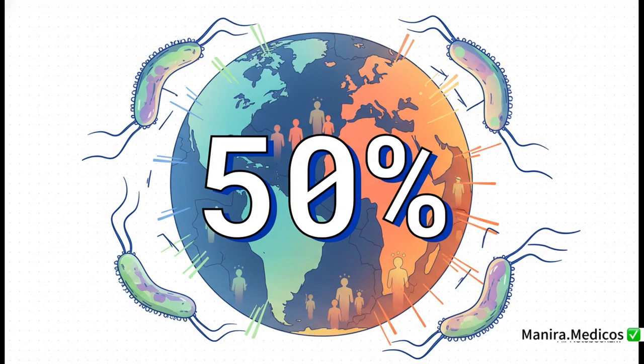And here is the absolute kicker. How common is this little stomach stowaway? Well, it's estimated that it infects about half of the entire world's population. 50%. Now, for most of those people, they'll never have any symptoms. But for a significant minority, it's a ticking time bomb.